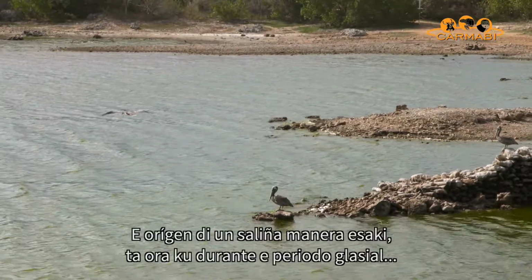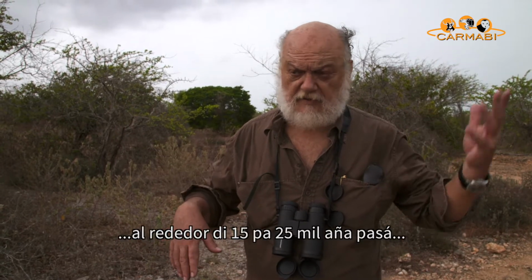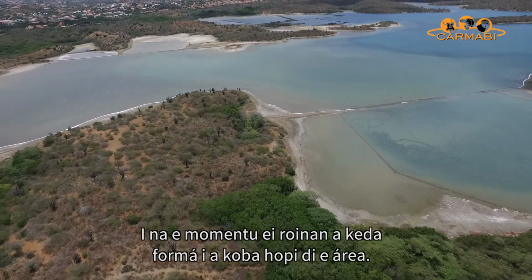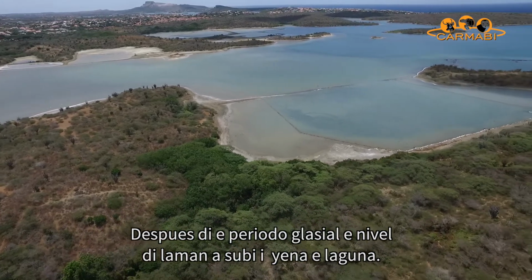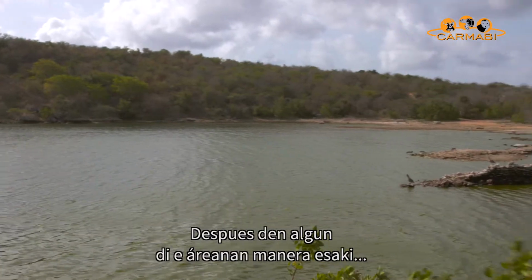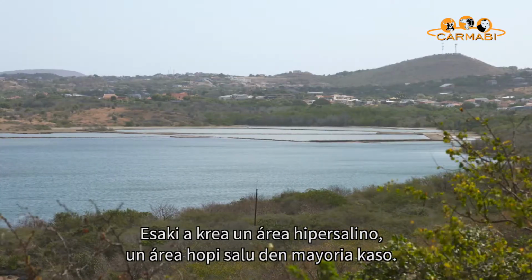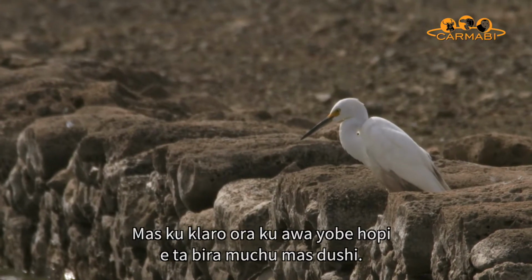The origin of areas like salinas like this is when during the glacial period, about 25,000 years ago, the seawater level was much lower than now. And at that time, gullies were formed and dug out a lot of the area. After the glacial period, the sea level rose, went up and filled the lagoon. Then in some areas, like this one, the entrance was later closed up by coral debris by storms. This created a hypersaline, a very salty area most of the time. Of course, if it rains a lot, then it gets much fresher.